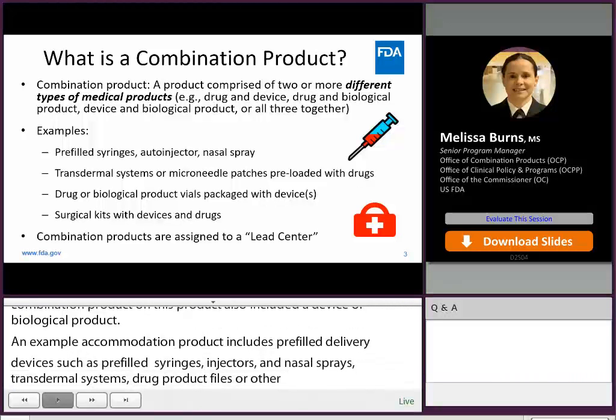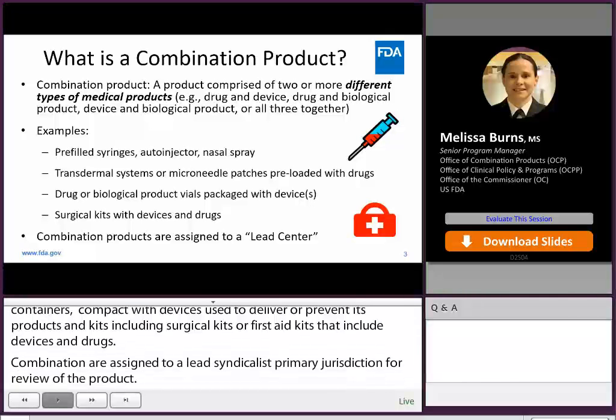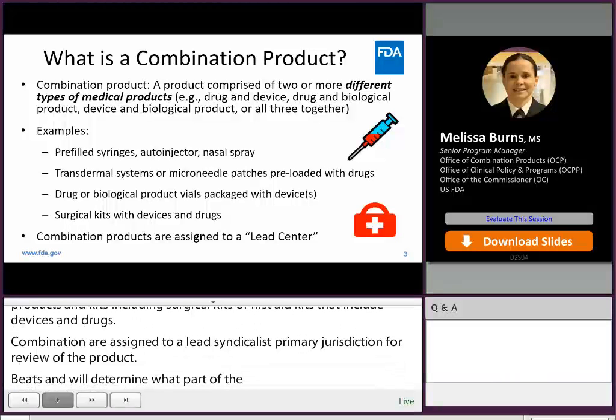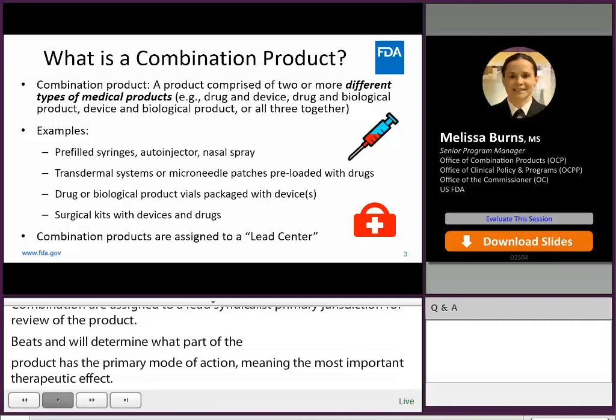Combination products are assigned to a lead center who has primary jurisdiction for the review of the product. That lead center is determined on which constituent part of the product has the primary mode of action, meaning the most important therapeutic effect. The lead center is also aligned with the type of application under which the product is typically approved. So, for example, CDER lead combination products are approved under NDAs, ANDAs, and in some cases BLAs. And those types of products will be the focus of the remainder of the presentation.